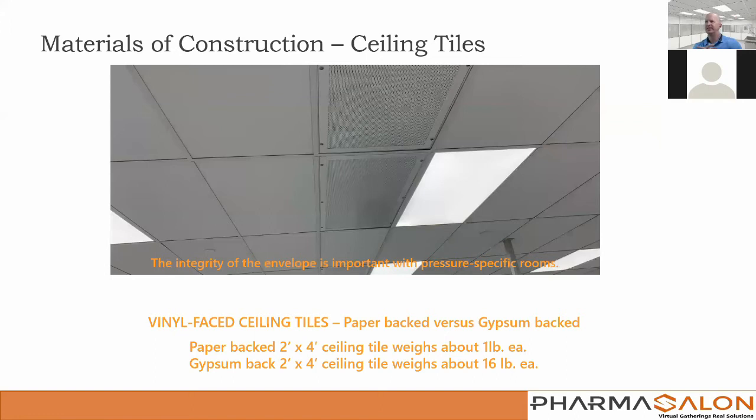Now, we've gone up the walls. Let's get to the ceiling here. Our ceiling's the same thing. They've got to be smooth, impervious, easy to clean, free from cracks and crevices. So we want to know that if I'm walking my clean room mop down the ceiling as part of my cleaning protocol, that I'm not going to start snagging that on a lot of things.